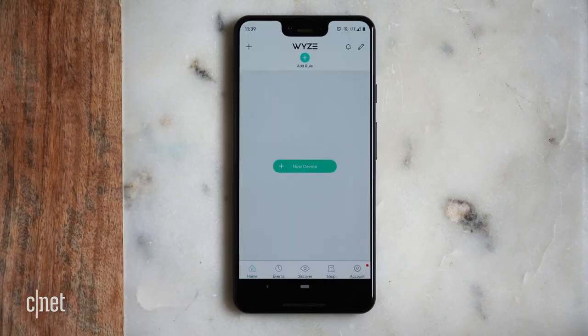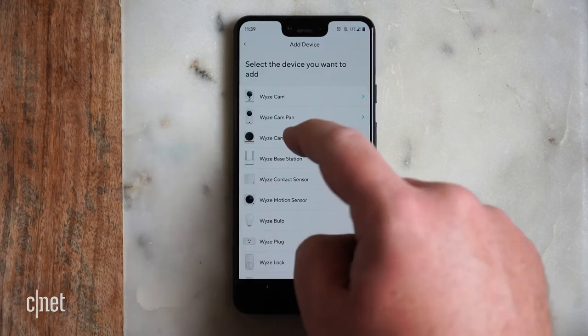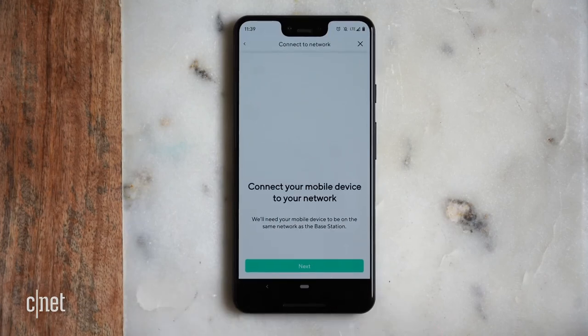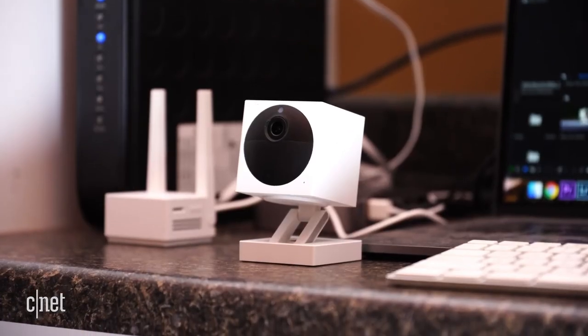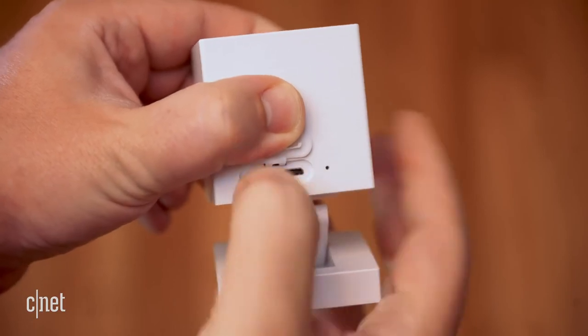To set up your camera, download the Wyze app, select Add Device, and then select Wyze Cam Outdoor. The app will prompt you to connect the base station first, which should only take a couple of minutes before you move on to the camera. Make sure your camera is near your base station and your router, and turn the power switch on the back of the camera to on.